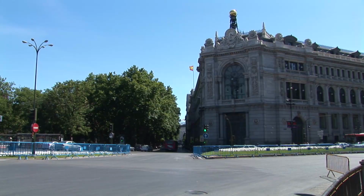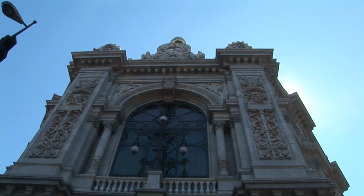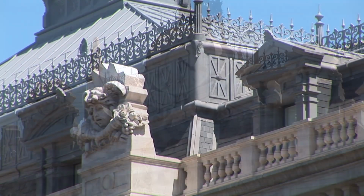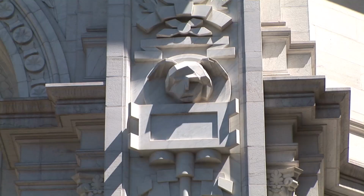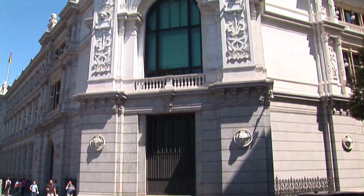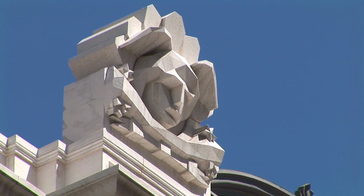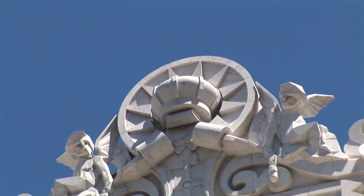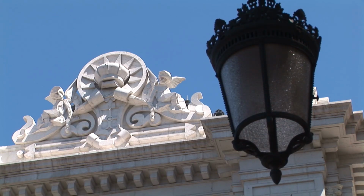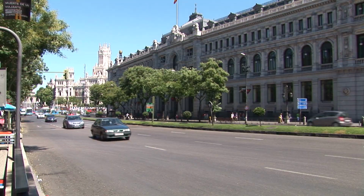One of the other buildings that architectural buffs enjoy checking out on a visit to the Plaza de Cibeles is the Banco de España. Work on this colossal edifice started back in 1884, and several additions were made over the years, with the last expansion occurring in 1975. Spain's central bank has its headquarters here in this large building, which has a healthy amount of gold stored underground.